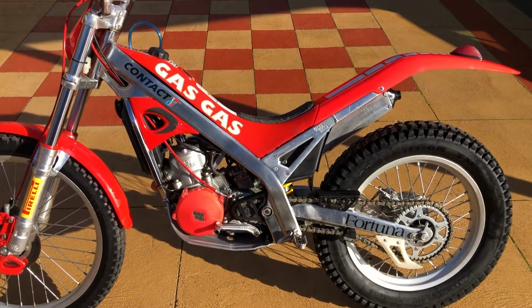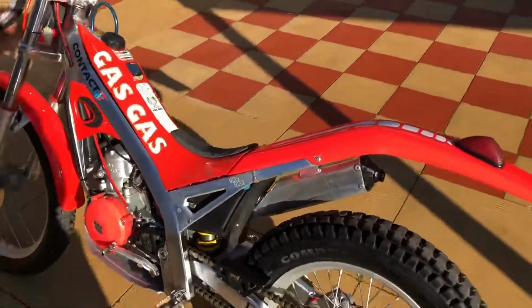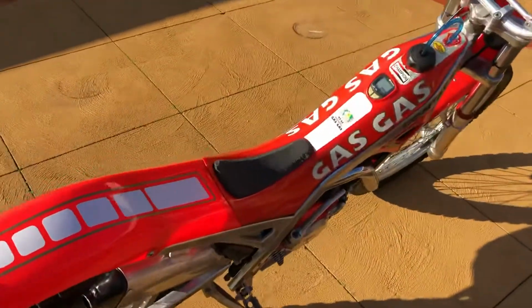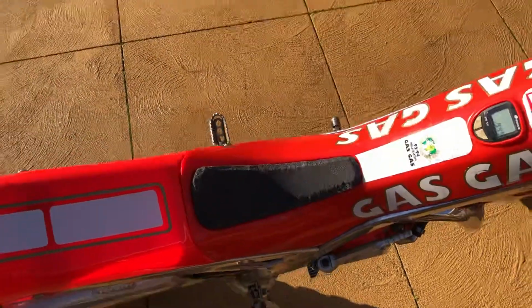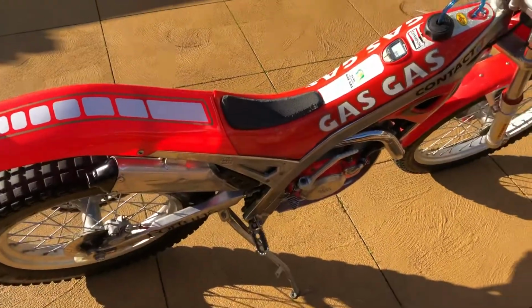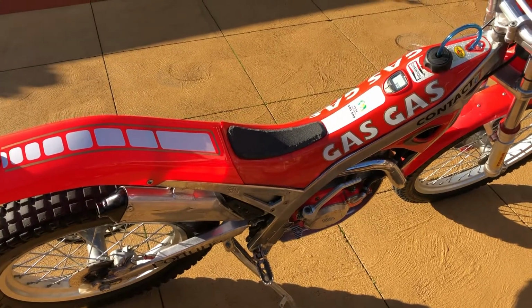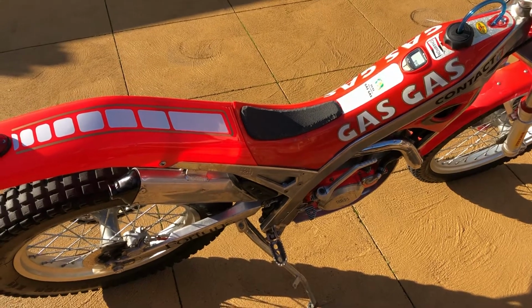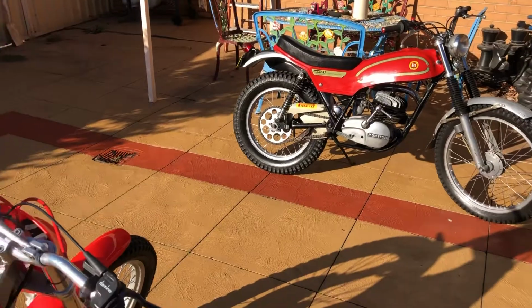The only thing that still has an attachment to the old school is this tiny little seat here. These seats really disappeared in the 90s. So I think this might have been the last Gas Gas model that stuck to a little bit of an excuse for a seat, where you look at the old trials bikes and they've got big seats.